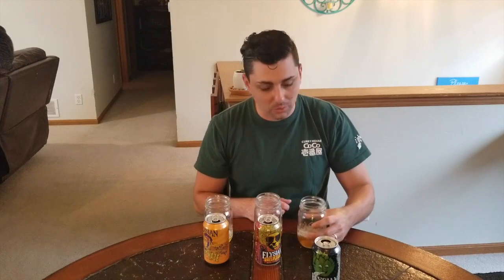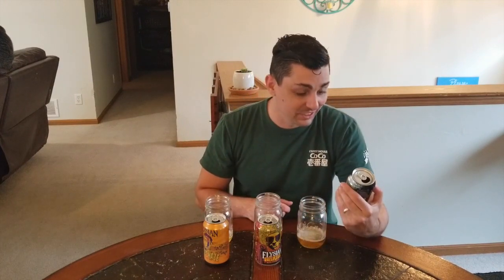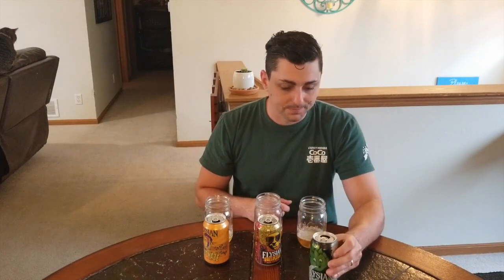And I think it really sets the standard for an IPA. I judge all other IPAs based off this one. I guess that's kind of a bad thing to do because it's my favorite. But if I get that same crisp feeling after drinking an IPA, then I'll like it. This is very, very crisp. I'm saying crisp a lot.